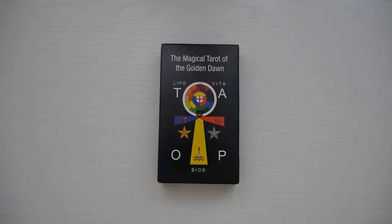My name is Natalie and today we're taking a look at the Magical Tarot of the Golden Dawn.